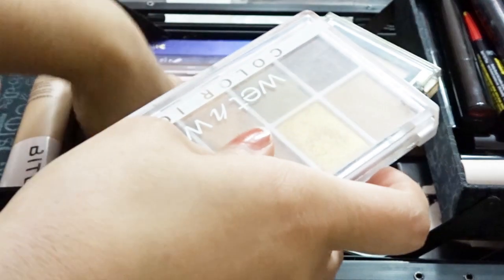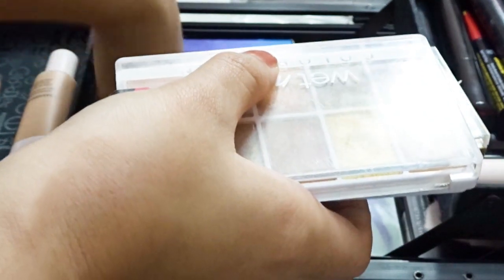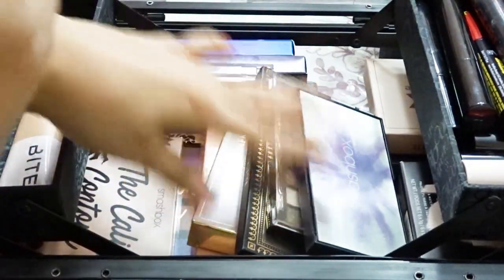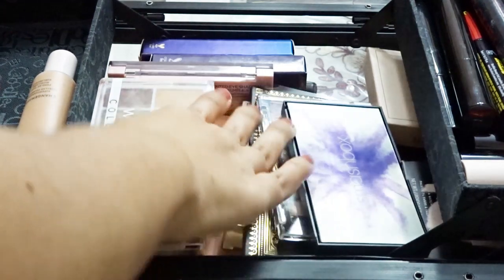See the Milani's, more Wet n Wild. Got these Wet n Wild stuff. Wet n Wild, more eyeshadow palettes. Even got the Smashbox Cali Contour. I got BH Cosmetics stuff and just whatnot.